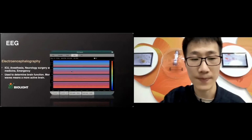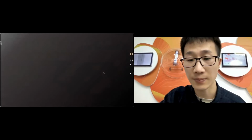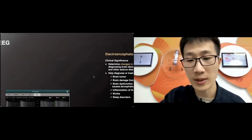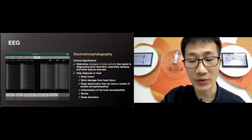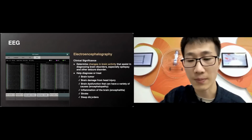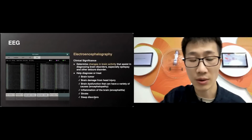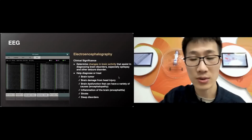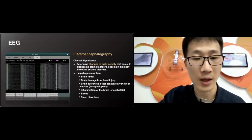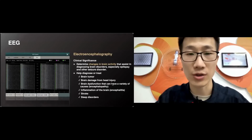We also have EEG, very commonly used for patients with brain abnormalities, brain tumor, or continuous fits due to reasons like brain dysfunction, inflammation of the brain, or stroke, either ischemic or hemorrhagic, or those going for a sleep study when they have sleep disorders. So this EEG is essential for them. Our monitor supports up to 4 channels of EEG monitoring.